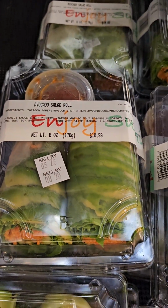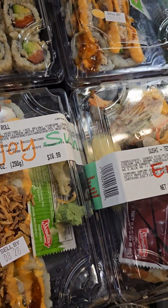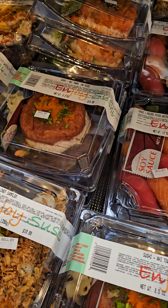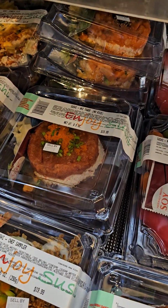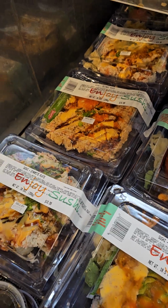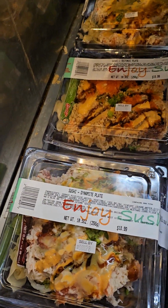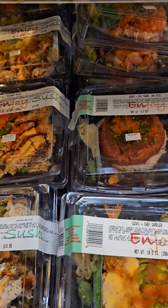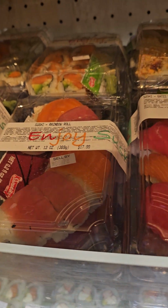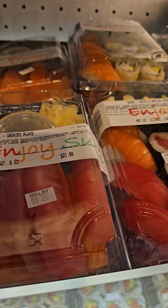Avocado salad roll. My gosh. The sushi. Sushi with aha. Oh my gosh. I'm trying to get the heck up out of here for real. I came in here for one thing, but gosh, this is kind of hard to pass up. Really, really is. Sashimi plate.